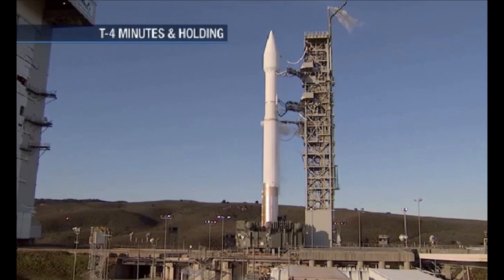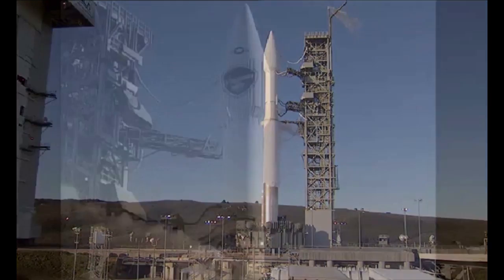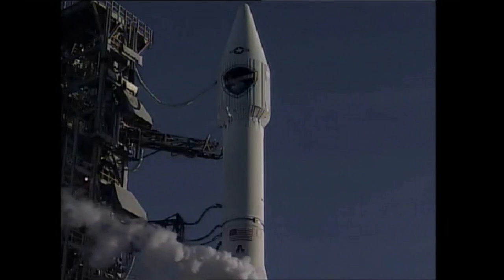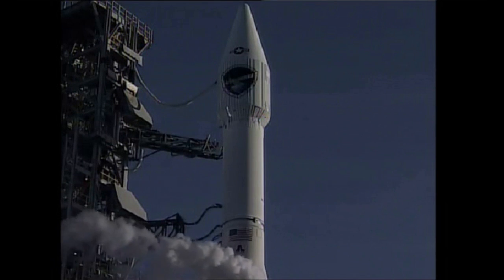Atlas LO2 topping activity is secured at T-minus 3 minutes. At T-minus 2 minutes, the team will transfer the Atlas and CENTAUR stages from ground facility power to internal battery power. At T-minus 1 minute 55 seconds, the team will command the launch sequencer to start, followed shortly by securing the CENTAUR LH2 and LO2 topping activity.